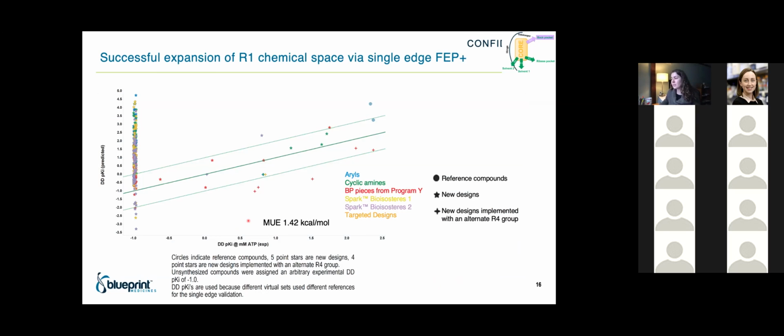And the mean unsigned error ended up being a little bit higher than the prospective validation. But to be fair, these ones, the four star ones, were evaluated in one context, and the pieces looked attractive to the chemistry team, but then they chose to make those compounds combining with an alternate R4 group. So it's not really an apples to apples comparison, but nevertheless, they're shifted a little bit, but I think the relative affinity was reasonable enough.